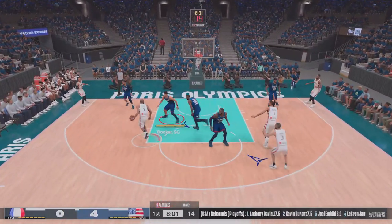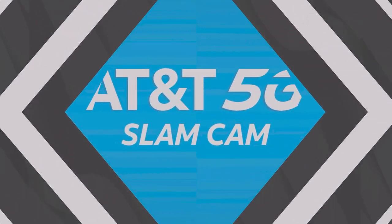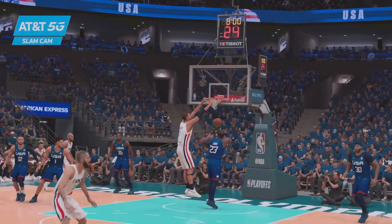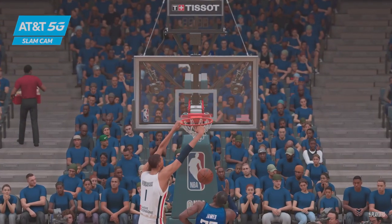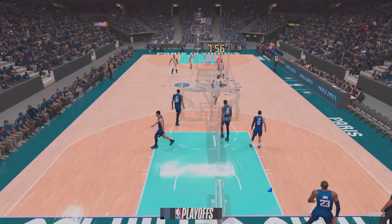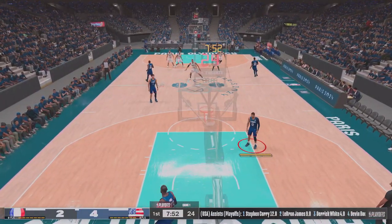Fournier sets the pick for Batum to the inside. And Wembanyama throws it down. And we talk about how Wembanyama makes the wow plays. Wow. And on the AT&T 5G Slam Cam, you can see how impressive that move was.